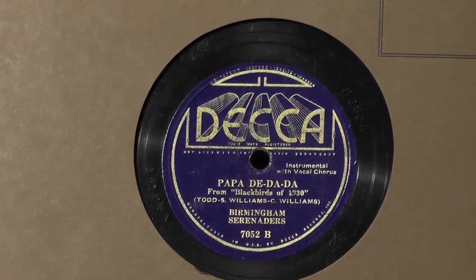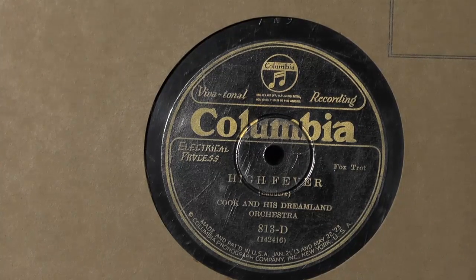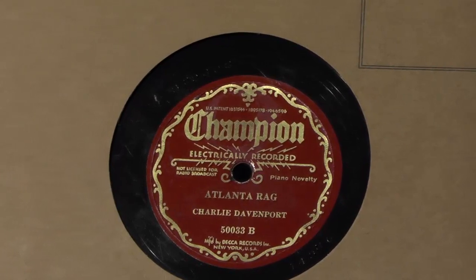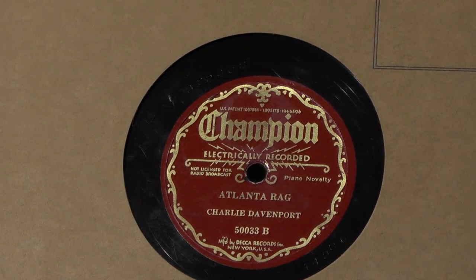$50 minimum bid. Lot number 6012, Sunburst Decca. Here's Cook and his Dreamland Orchestra, High Fever, $50 minimum bid. Lot number 6068. Lot number 6081, Charlie Davenport Champion, $100 minimum bid. Atlanta Rag. This is the Decca Champion label. This is after the rights to that label were sold to the Decca Company, and they reissued some of those.